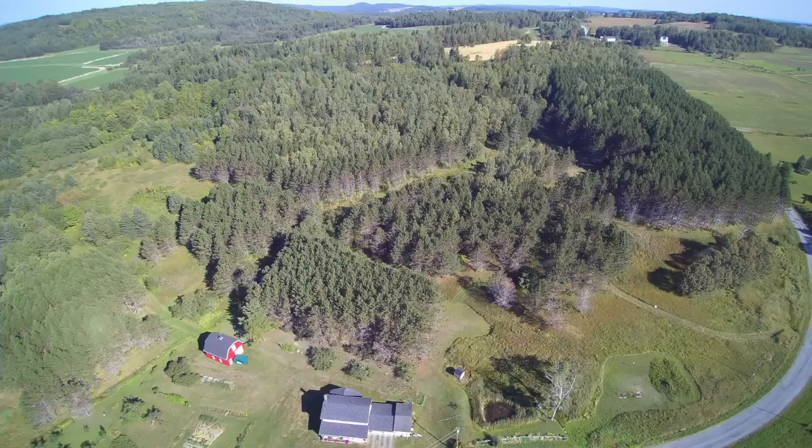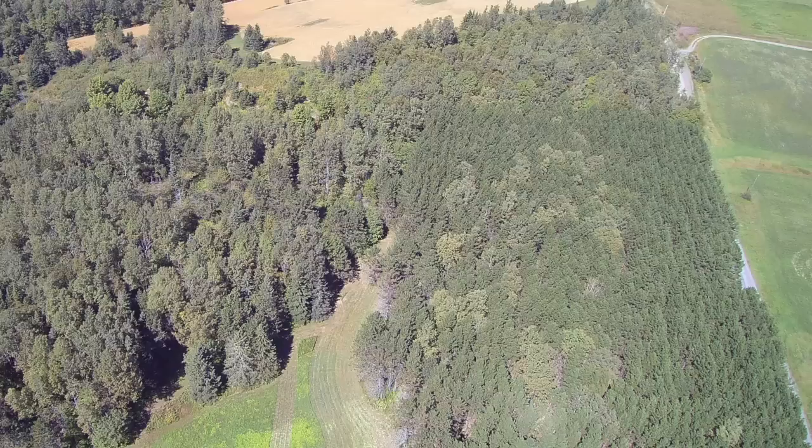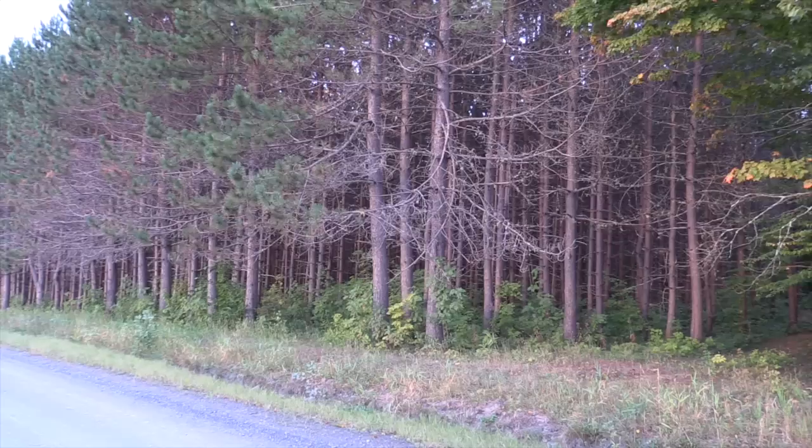By 1980, the fields had started to grow in raspberries, red osier dogwood, and aspen. Rather than having the property grow up in these non-valuable trees, the owner contacted the Fort Kent Soil Conservation Office and, under a cost-sharing program, had, in 1982, the entire property planted in red pine.